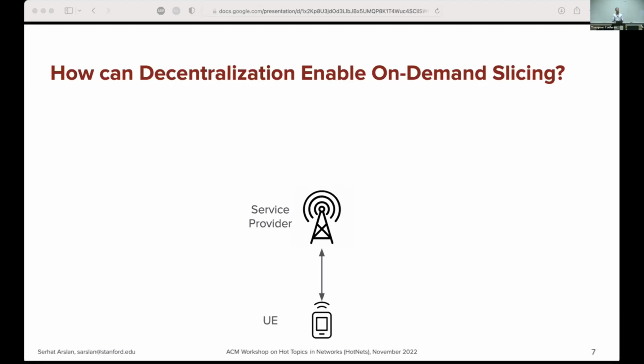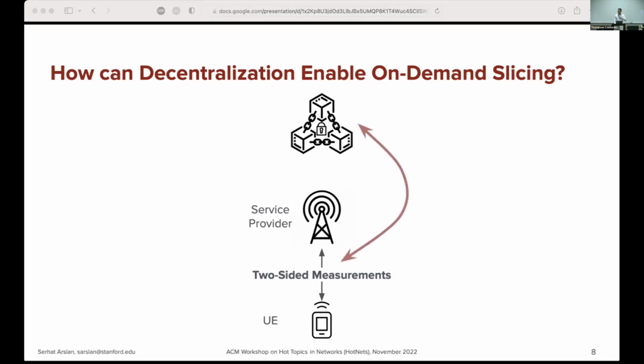However, the user knows exactly what kind of service they want, and the provider knows what is feasible for them to provide. Then we ask, why don't they just directly talk to each other and negotiate for the service dynamically? For this purpose, we describe two-sided measurements where both entities independently monitor the service they provide and receive. And the user pays for this service only when it is satisfied with its measurements. And obviously, this payment needs to be recorded at some other place so that we make sure users don't end up spending money they don't have.